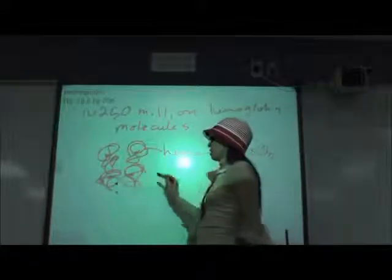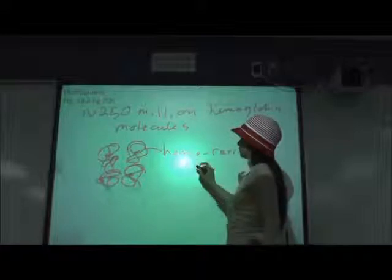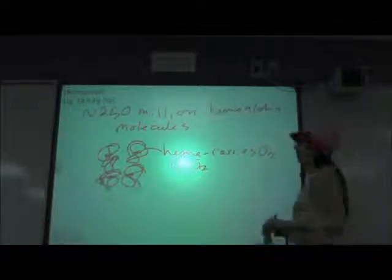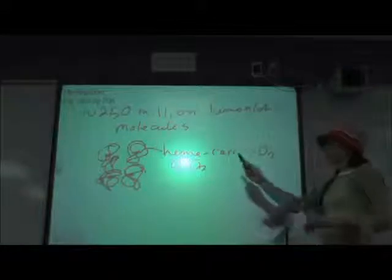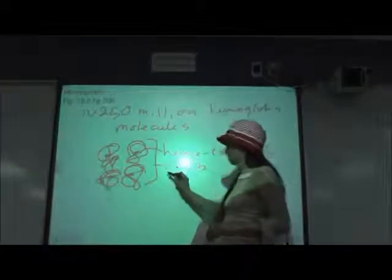So each hemoglobin can carry 4 O2 molecules. Each hemoglobin can carry 4 O2s, and we've got about 250 million hemoglobins per red blood cell. So red blood cells are very good at carrying oxygen. The heme portion carries our oxygen. Each hemoglobin then can carry 4.